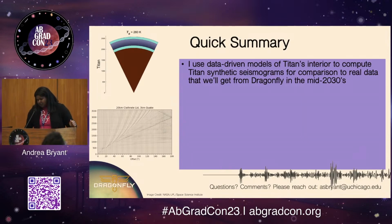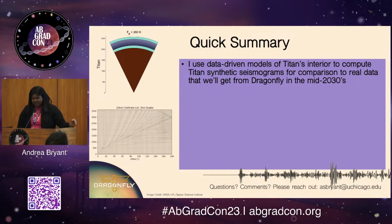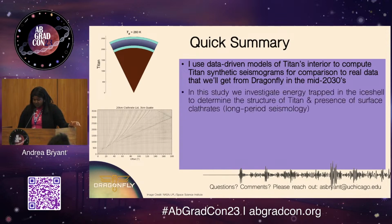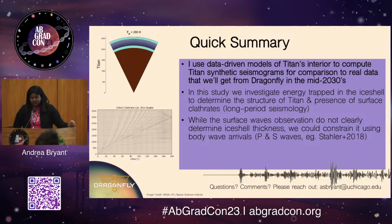All right, so a quick summary. I used data-driven models of Titan's interior to compute synthetic seismograms for comparison to real data that we'll get from Dragonfly in the mid-2030s. In the study, we investigate energy trapped in the ice shell to determine the structure of Titan and the presence of surface clathrates, aka long-period seismology. And while the surface wave observations in the study do not clearly determine ice shell thickness, we can constrain it using body wave arrivals, so P and S waves.